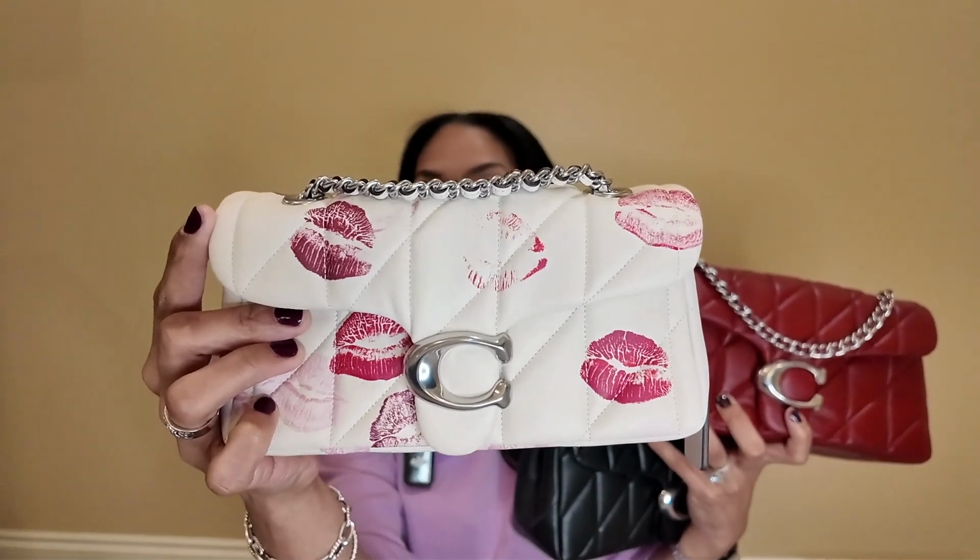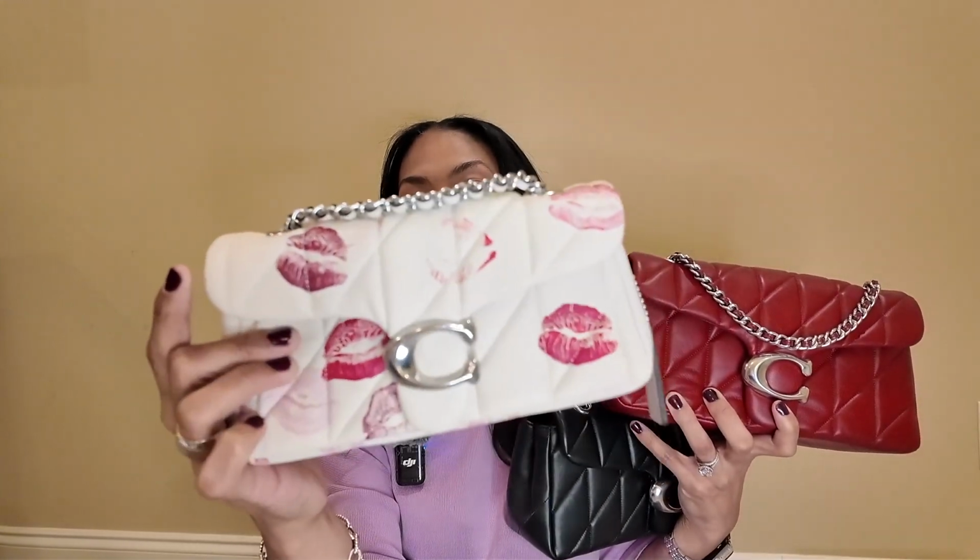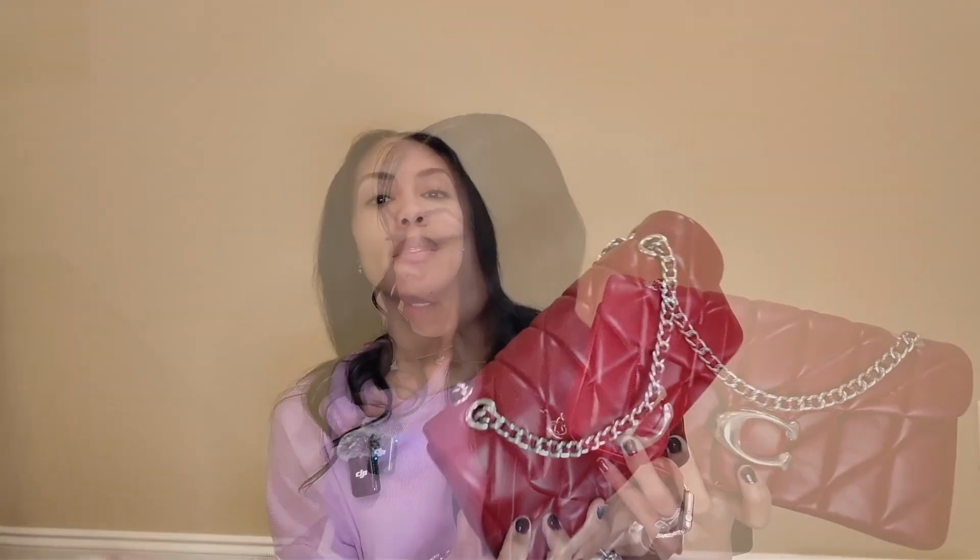This is the lip print Tabby in the size 20. Another bag that I'm pretty sure I won't ever get rid of. It's so unique to me. I believe they had a 26 in the runway show, but they never released the 26 as far as I'm aware. I thought I wanted the 26, but in hindsight, I think that the 20 is the perfect size for this print. And then I have the dark ruby in the size 26 and the black in the size 26.